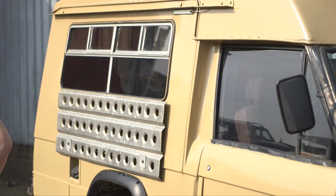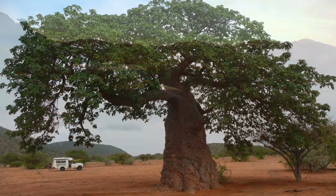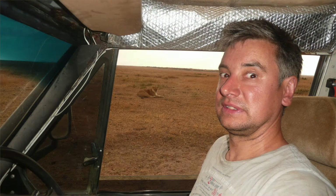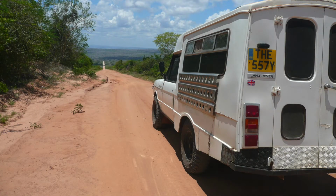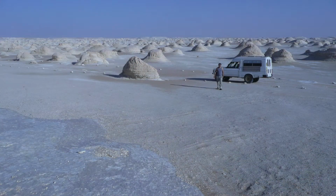Darren's Range Rover has taken him overlanding across much of the planet. After travelling here, there and everywhere, Darren has learned a thing or two about how to be successful on and off the road. When this ambulance was retired from medical duties, Darren got his hands on the vehicle and has optimised it since to suit his needs. Let's see what Darren's learned.